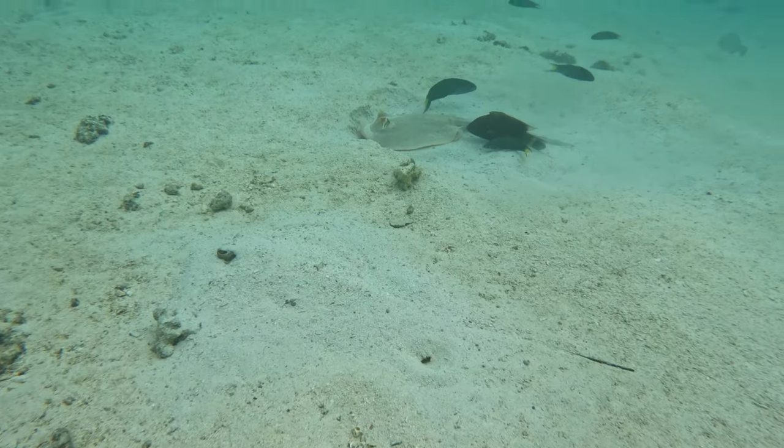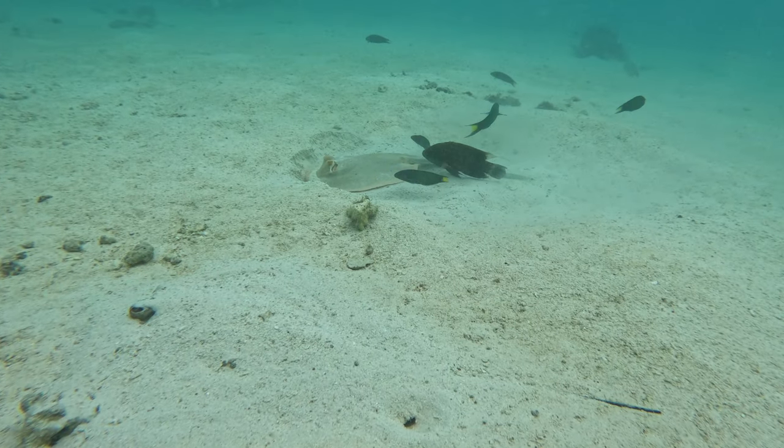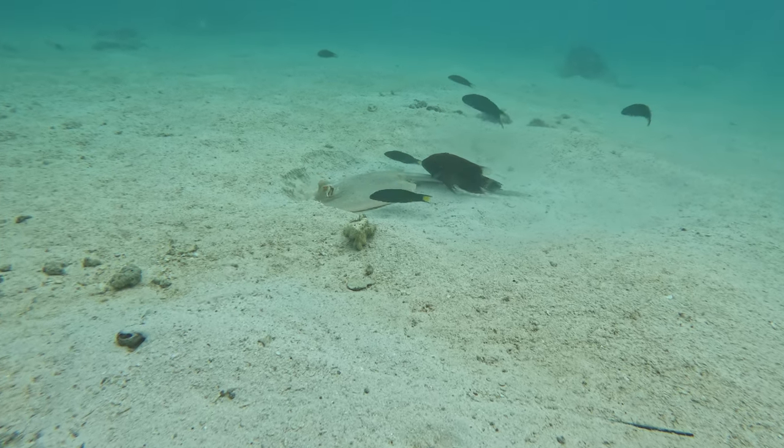Okay, I feel pretty silly about this, but at the time I was so focused on getting a shot of the second stingray that I didn't even see the first one buried in the sand.